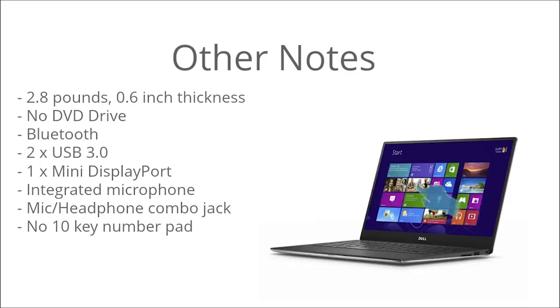Portability is not much of an issue. It's only 2.8 pounds with a 0.6 inch thickness. So it's very light, easy to carry around. It has a small footprint as well. There's no DVD drive, so that's one thing you will have to sacrifice for the portability. So if you need that DVD drive, go ahead and invest in an external DVD drive.